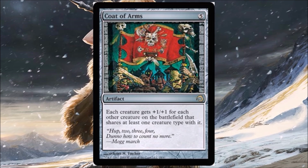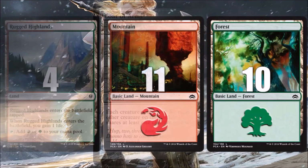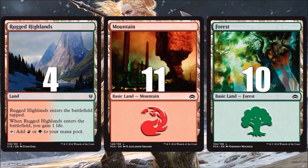Finally, you get 1 artifact, but it's Coat of Arms, which is a classic artifact. Very good card. Has not been reprinted in quite some time. It was in the Sliver Premium deck series, but then before that it was Magic 2010, I believe. So it's been a really long time. And again, because of that and the fact that this is a fan favorite casual card, it runs you usually about $8, $9 to pick one of these things up, especially if you get one of the newer versions of it. However, it's included here, which is pretty awesome. And you can imagine it can do some pretty crazy degenerate stuff in this deck. Finally, you got your mana base, 4 copies of Rugged Highlands, 11 mountains, and 10 forests.